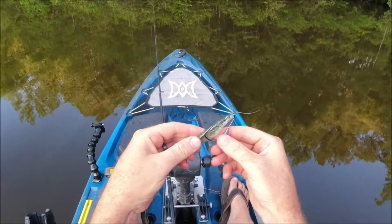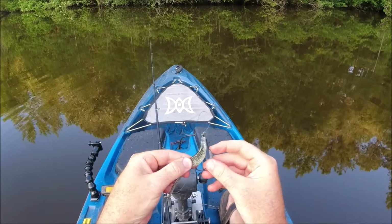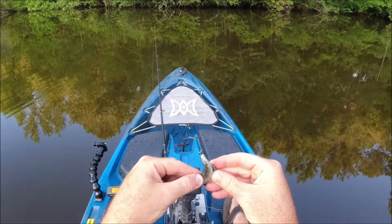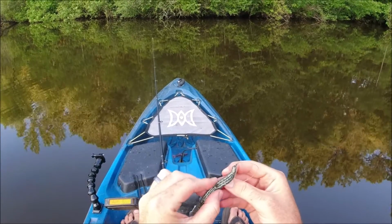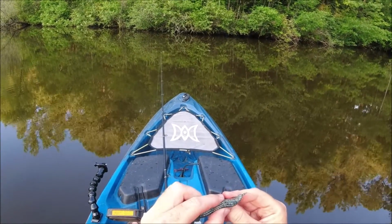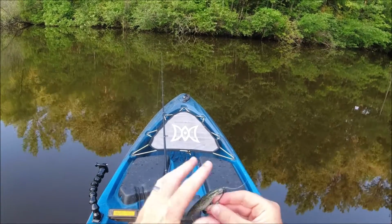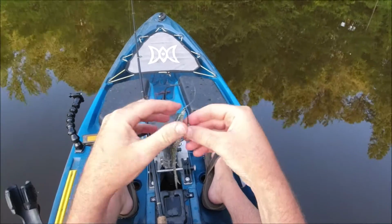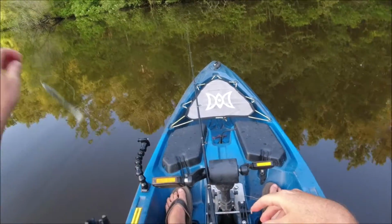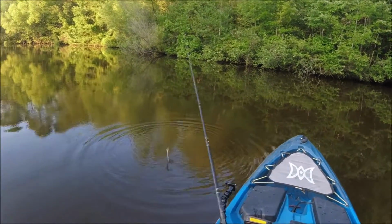Bring it down here, eyeball it. That's where I want it to come out. Put my thumb right there. That's where I want to bring the hook out. Right in the center. And pull it back, and just skin tag it so that it's weedless. There you go. There's a fish catching rig right there.